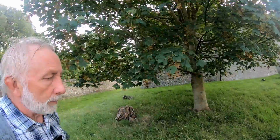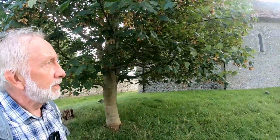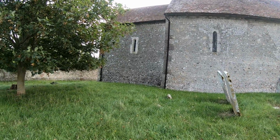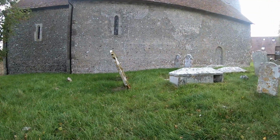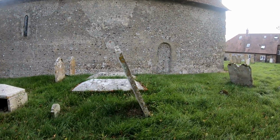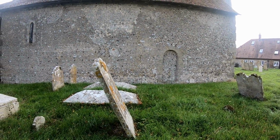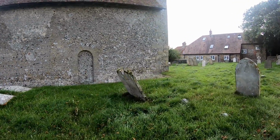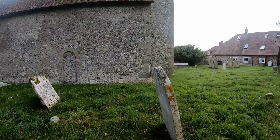It's a lovely old house there next door, probably the old manor house. But you can see only one window on this side. Oh sorry, two, there's one over on this other side here. But you can see on this north side where there's a doorway that's been blocked up just there, and it's been done in flint, but some of this has been rendered in at some point. Very nice, charming church.